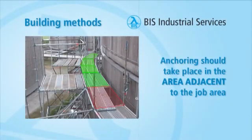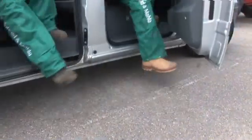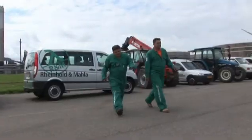Anchoring should take place in the area adjacent to the job area where the materials are needed, as both the job area and the adjacent area are incomplete. It's all about getting both feet safely back on the ground at the end of our working day. These two colleagues can appreciate that.